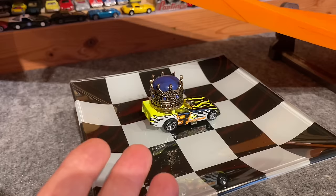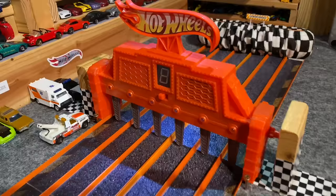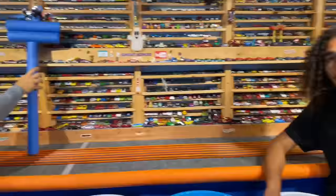Finish line on. Hot Wheels Racers, pick your lane! Perfect, guys. Are you ready? Battle for the scepter.